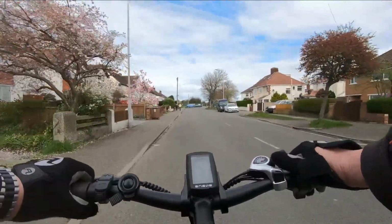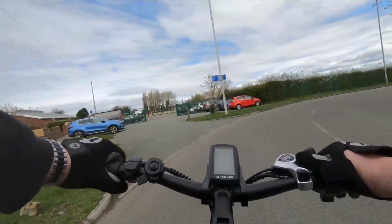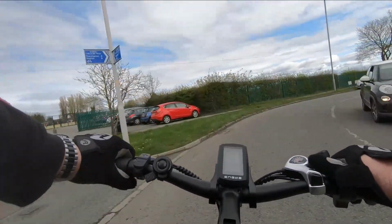Got a little misty patch on the lens, does dry out. I don't know whether it got a bit damp or what. I noticed it the other day, the first time.